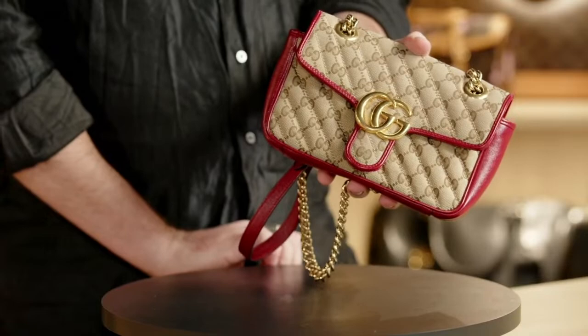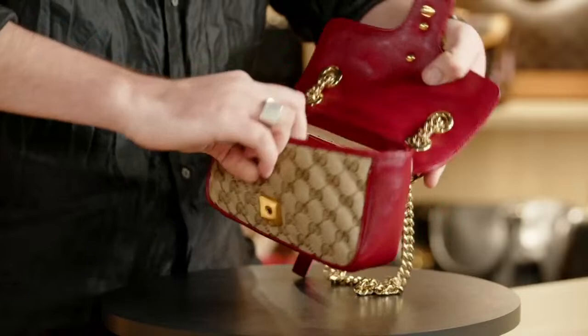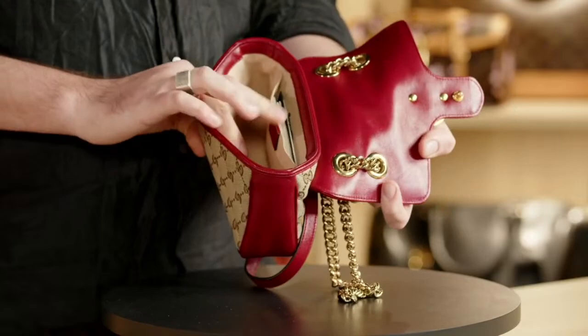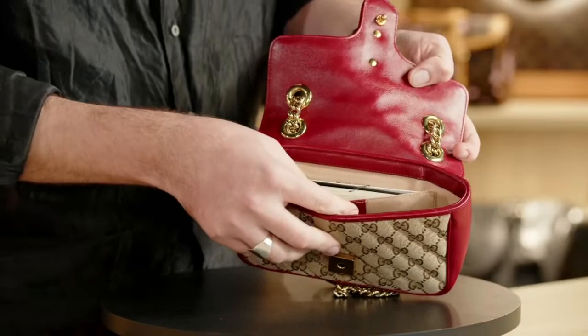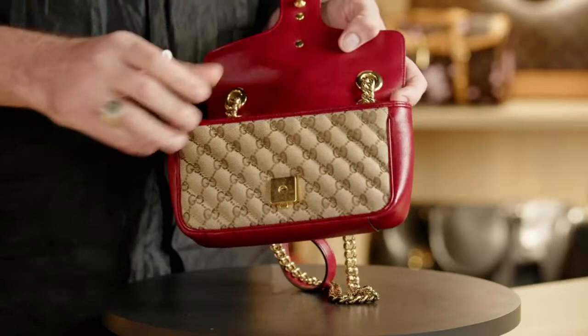This piece is $1,750. You have that beautiful red leather trim and a gorgeous interior. Look at that stunning Alcantara lining. Alcantara is a faux suede adjacent, so it's more scratch resistant, water resistant, and stain resistant. There's a slip pocket. This one comes with the original Gucci care booklets, which are so fun. I always love having these little booklets and little accoutrements. It just adds a little something special to it.